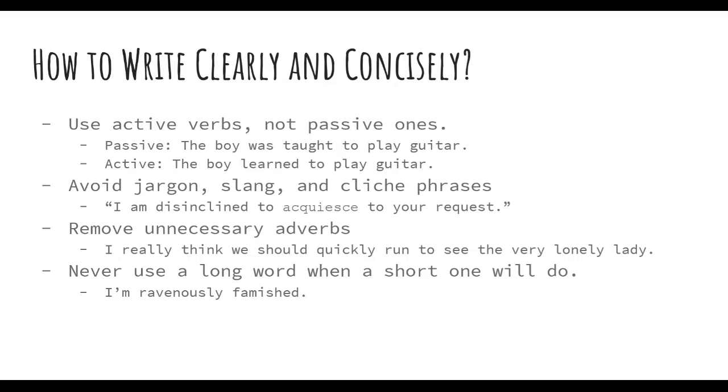And I included this example. Maybe you'll recognize it from a very popular Disney movie. I am disinclined to acquiesce to your request. Anybody recognize that? It's from Pirates of the Caribbean, where Barbossa is telling that to Elizabeth. In other words, no, she can't leave the ship. So the word no is all that needed to be said, but they use that fancy language instead.